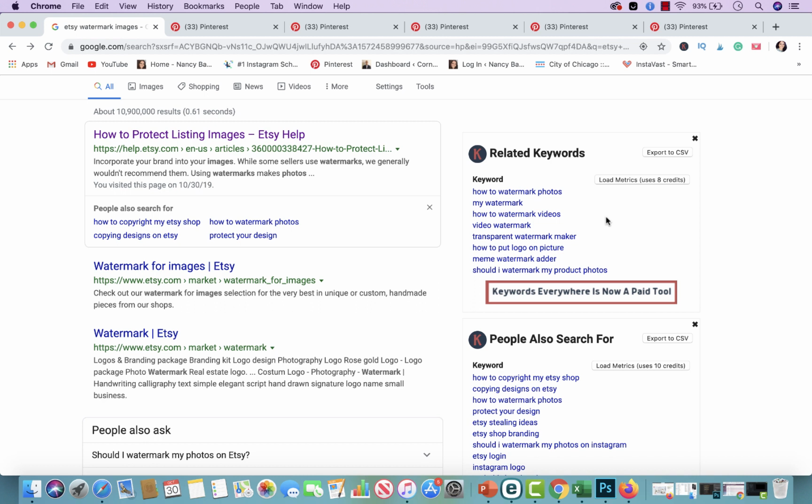However, if you want to protect your photos on Etsy, then I do recommend adding a watermark. The watermark will help you with people not being able to steal your images, so they could use them as their own on other platforms. So many Etsy sellers have reported that their images have been used on Etsy, on Pinterest, Amazon, Instagram, to just name a few. People are basically taking their photos and using them as their own to sell on other platforms, also including Etsy as well.